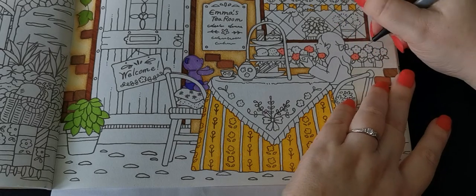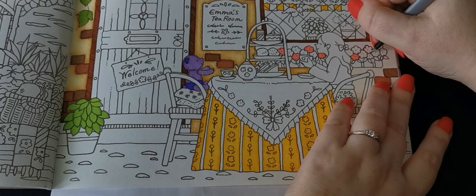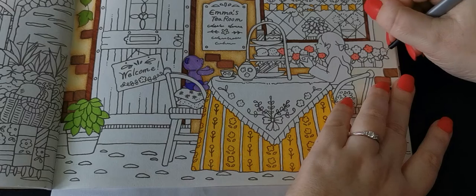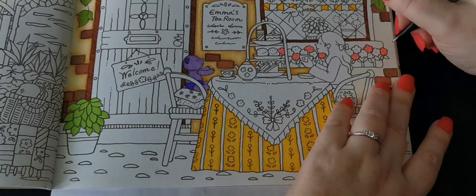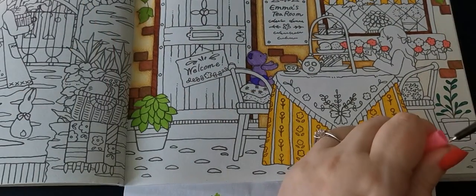I know I'm jumping all over this page, but I'm just colouring it however makes me happy. When I see something, I think, oh, that would look good there. That's what we're doing. I don't want to be putting any stress on it. I just want to have fun and enjoy what I'm colouring. That's what it's about, isn't it? Just enjoying putting colour to a page.